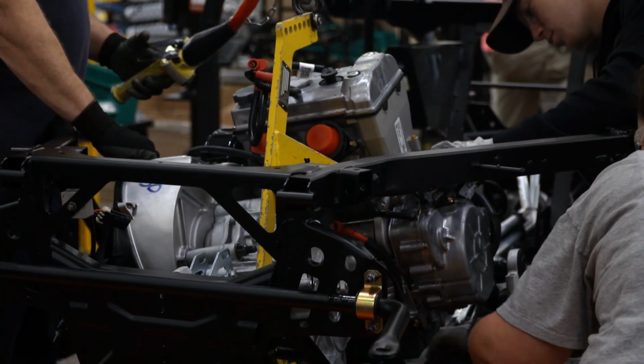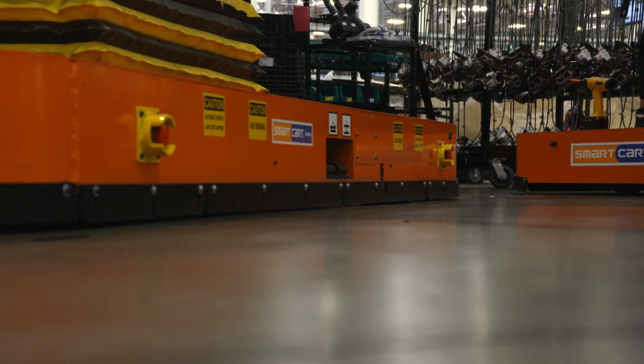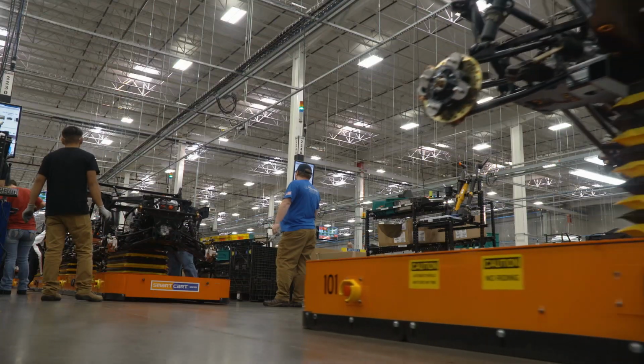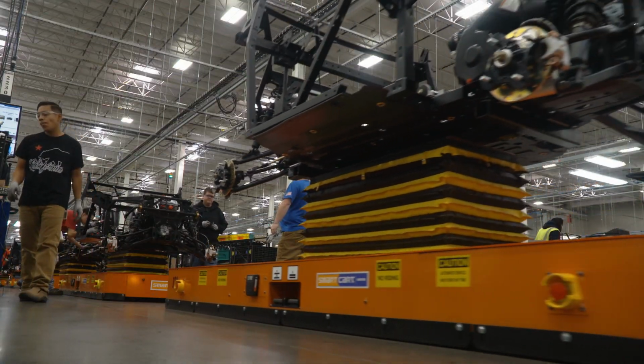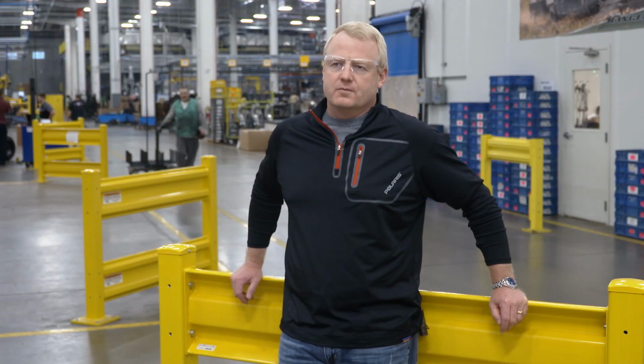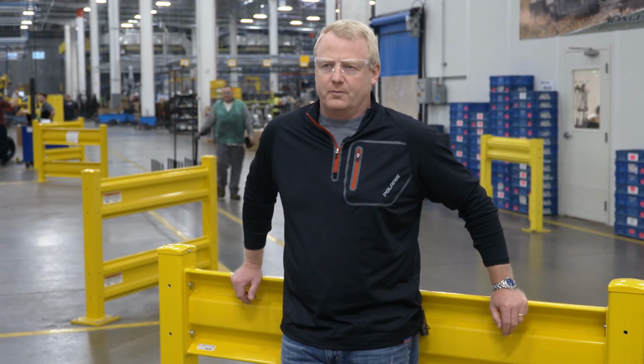The cart moves from station to station based on time. It's the cycle time of the operator. When they get done with their job, they kick the cart, and they hit a button on the side of the cart, and it'll move to the next station so the next operator can do their process. Right after the engine and transmission comes the control arms and what I call the overall suspension package.